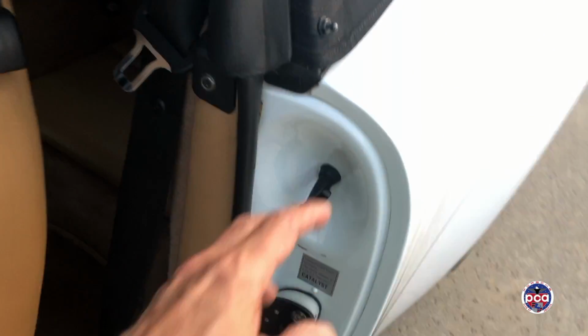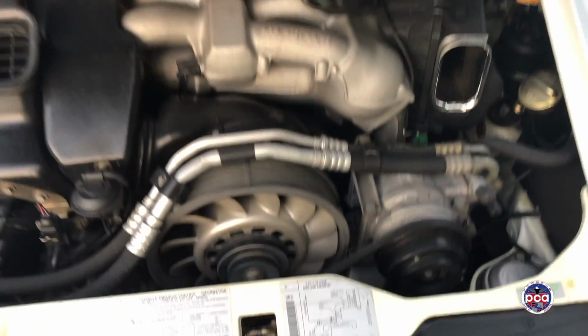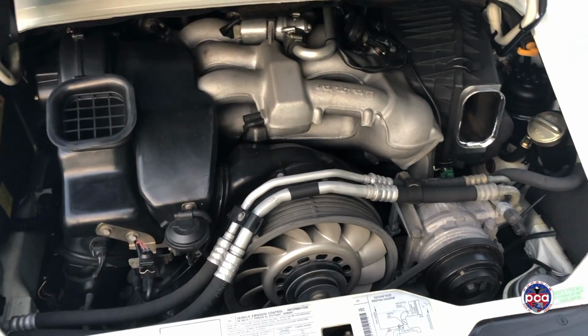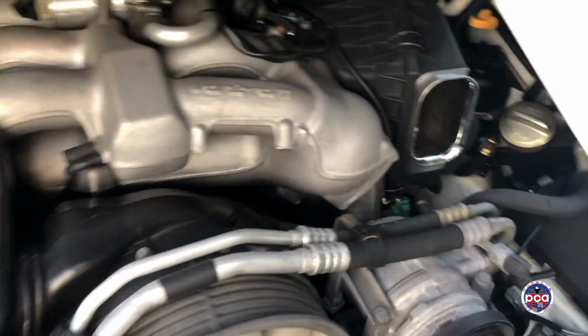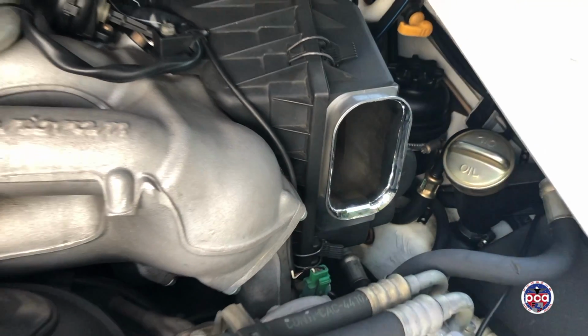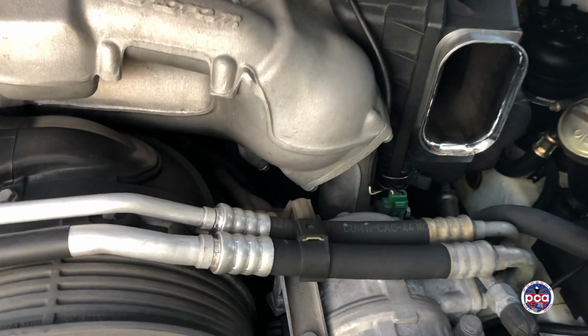To open the engine compartment, you have to pull this handle, and when you lift this up, you will see the big fan, which shows that this is an air-cooled car, not a water-cooled. It actually uses the oil to cool the engine down. And when you want to check the engine fluid level, you have to pull this handle when the engine is running, not when it's stopped. And this is where you put the oil in the car.